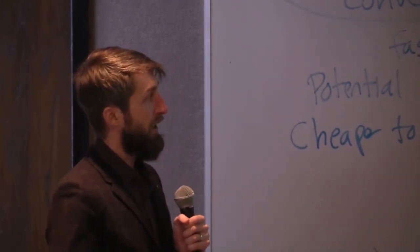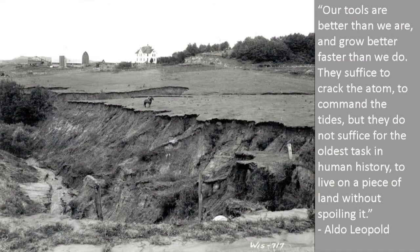And I like this quote from Aldo Leopold: "Our tools are better than we are and grow faster than we do. They suffice to crack the atom, to command the tides, but they do not suffice for the oldest task in human history, to live on a piece of land without spoiling it." And so I think that's the potential of silvopasture, is to further develop this oldest task in human history. How do we maintain the productivity and health and vitality of the landscapes that we steward?